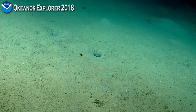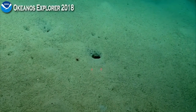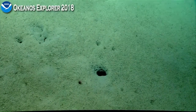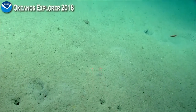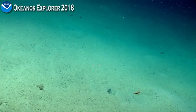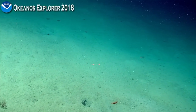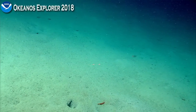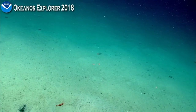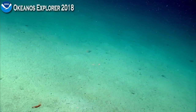There aren't as many of these canyon features south of here as you move into the South Carolina, Georgia, Florida region, and that's largely because of the broad Blake Plateau area that we were exploring earlier on this mission. Instead, here we are looking at canyons that have been carved through millions of years. Some of these are as big and deep as the Grand Canyon out west in the U.S. This particular one is a fairly simple canyon in that it's one conduit starting at about 200 meters water depth down to the deep sea. And there are several of these all lined up along what we call the continental slope.